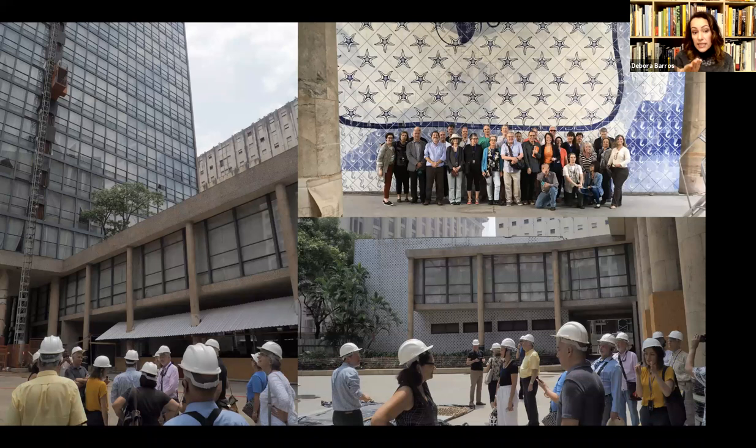In this case is the Ministry of Education and Health, which has been closed to the public for restoration for a few years now. And 2 years back to back, we took our group there, and one of the directors of the Institute of National Patrimony, National Heritage, gave us a private tour of the most important areas of this building, including the rooftop gardens by Burle Marx. Also this garden here, which was the minister's private garden, and it's just a really special experience.